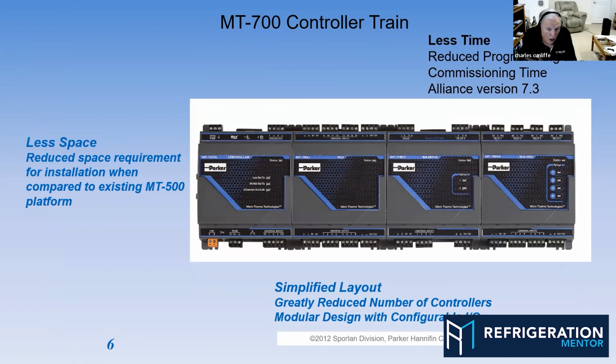guys, you know what happened. I needed 10 or 12 power landings. I needed 10 or 12 echelon landings. I needed to do 10 or 12 service pins to integrate all of that. But with the 700 platform, look, whether I have 2 or I have 11 nodes, there's one network connection, one power connection, and squint real hard, there's the service button right there.